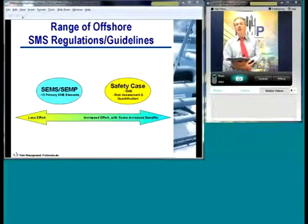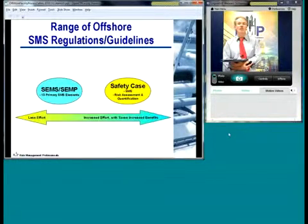So there's a lot of range of guidelines out there. Internationally, the more extreme requirements are things associated with safety cases that have embedded with it safety management systems and a lot of the key features that are associated with the current SEMS ruling. On the lower end of the effort, which is more of the classic performance-based safety management system program, is SEMP, the API recommended practice that's being translated into SEMS that's now a requirement.